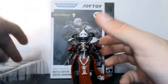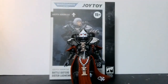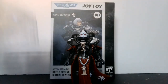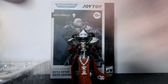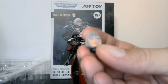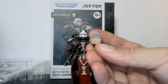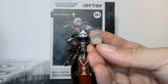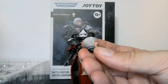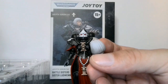Goes in place very nicely and snugly. The unhelmeted head, I'm going to go ahead and do a more detailed look on, because like I said, I really do like the face sculpt they did on her. Like I said, that's a really nice looking head sculpt, making it look like she's either younger than the other two or seen less in the way of combat than the other two.